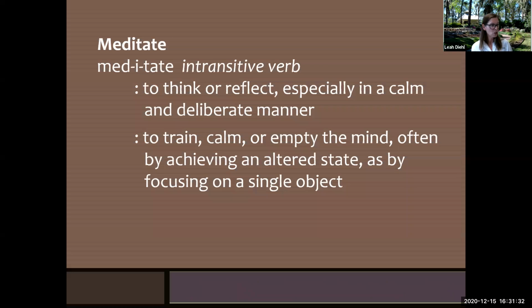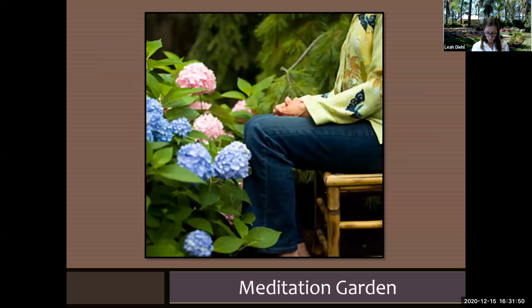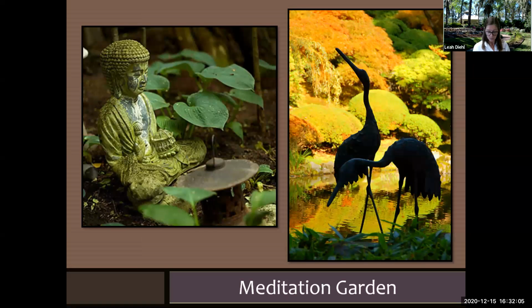So looking at the definition of meditation or meditate: to think or reflect, especially in a calm and deliberate manner; to train or calm or empty the mind, often by achieving an altered state as by focusing on a single object. Meditation, I think, can be further defined as looking inward and working toward the goal of inner peace and healing. And this certainly could take the form of a series of garden rooms or enclosures within a space. It might also include some symbolic physical elements in the garden, such as sculpture or particular specimen plants.